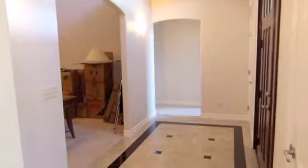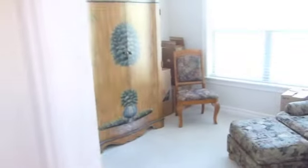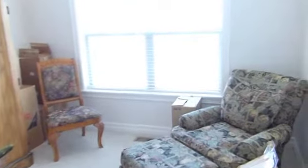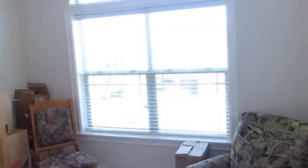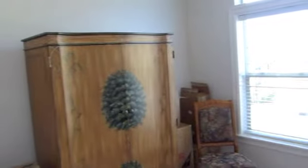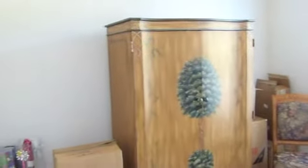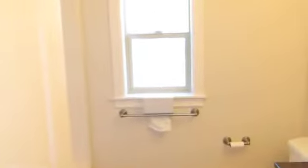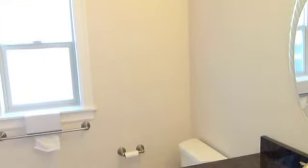On the other side of the home, we find two bedrooms that are spacious with lots of light, and both are carpeted. They share the full bath that is centrally located for easy access.